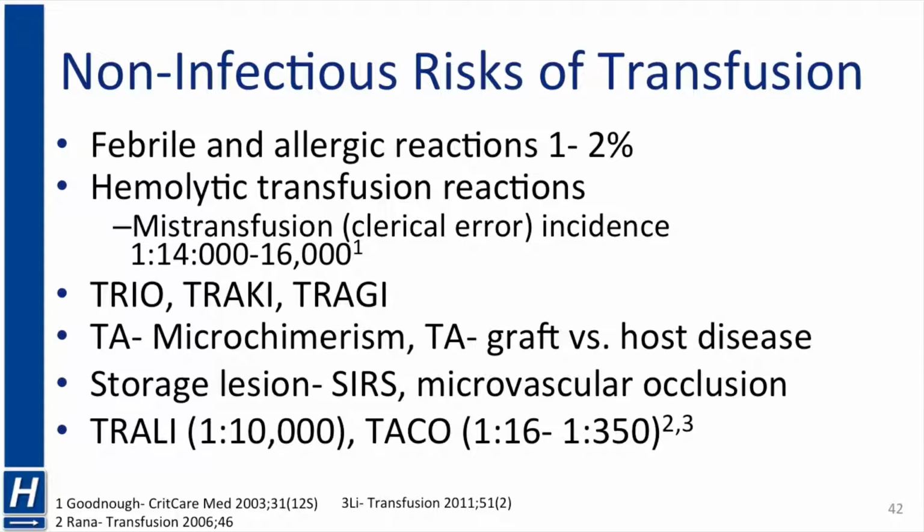Number 1 on the list, and if there are nurses listening to this, you're well aware of this, are febrile and allergic reactions. They can occur in 1 to 2% of all transfusions. It's a bit higher if patients are chronically transfused, for example, cancer patients. Generally not major transfusion reactions, but certainly bothersome, and they can mask more serious reactions.